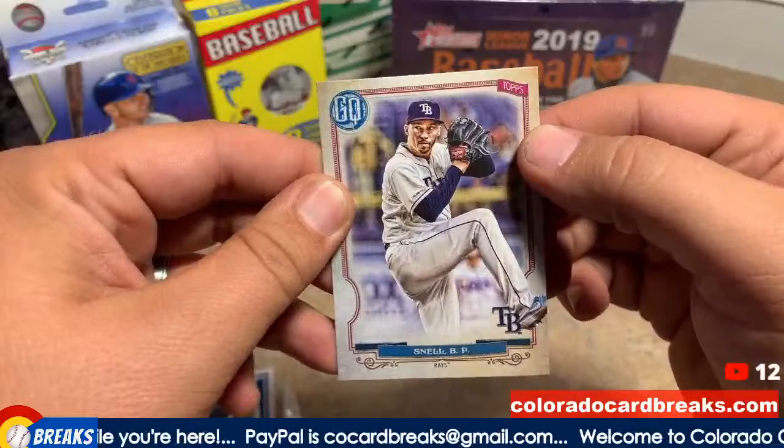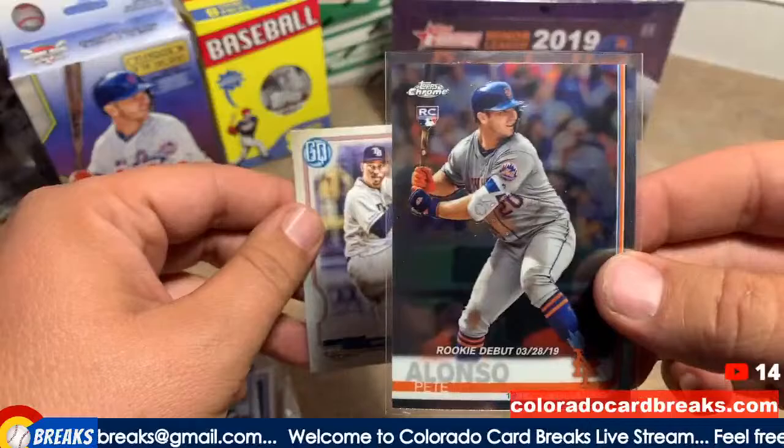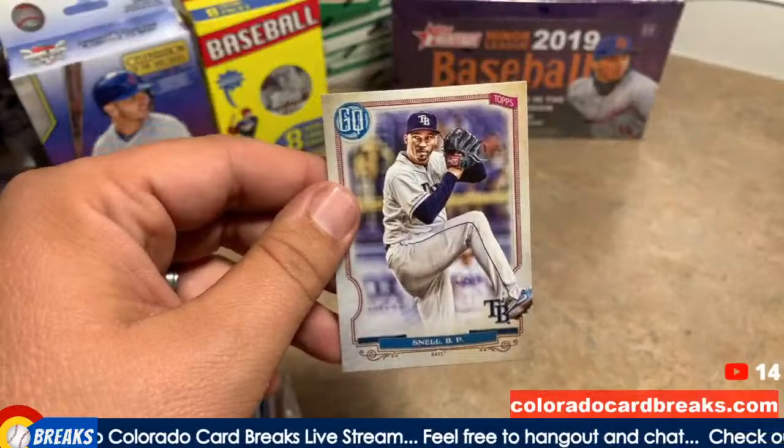Joe, you do not have the Pete Alonso Chrome rookie debut? I will send that out to you. You can put that with Joe's stuff. I'm going to go in the garage for a bit. Oh, okay.